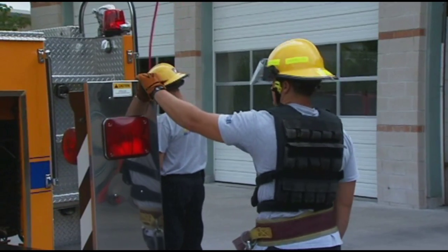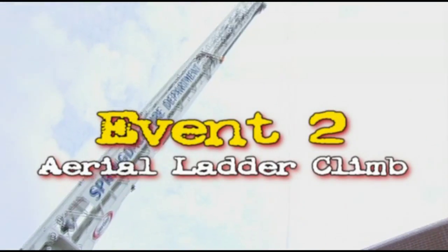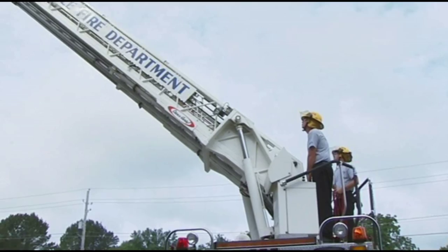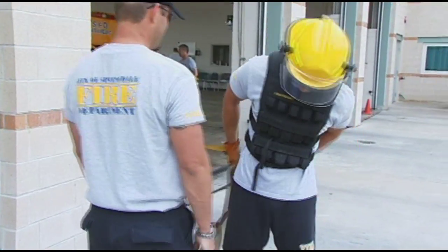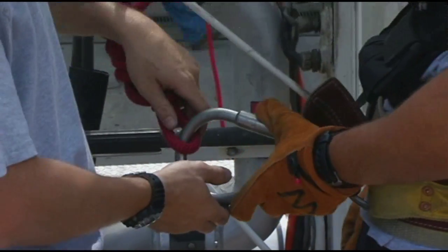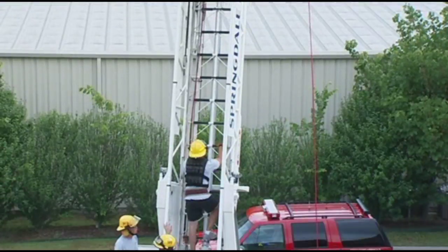Once this event is completed, the coordinator will direct you to event number 2, the aerial ladder climb. The coordinator, along with the personnel from the fire department, will assist you with donning a ladder belt and safety rope to complete this event. Fire department personnel will also be monitoring your progress in this event for your safety.